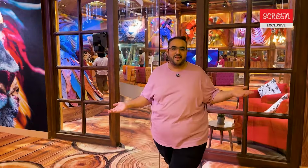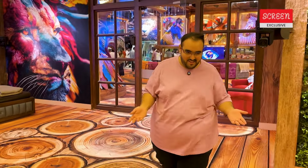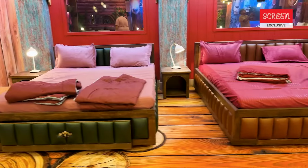Welcome to the space that invites the calm that stirs up the storm later in the day. This is the bedroom section of the Bigg Boss 19 house.